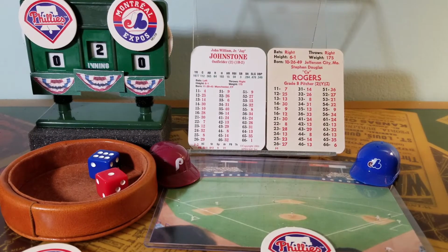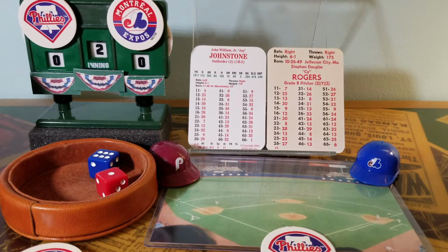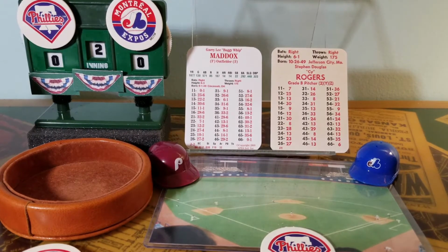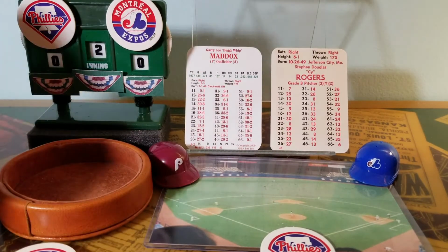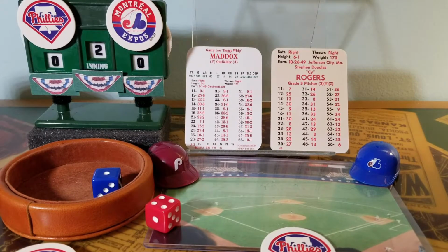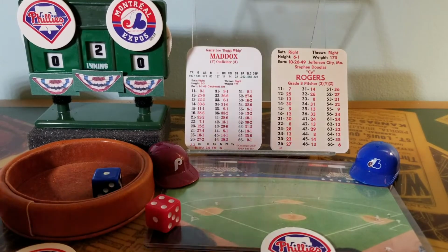6-1 is a ground ball to shortstop. Chris Speier has it and throws to Tony Perez at first, one down. That brings up Gary Maddox, who's hitting .351 in the tournament. He's having a good tournament. 1-4 is a fly ball to left field, 2 outs.